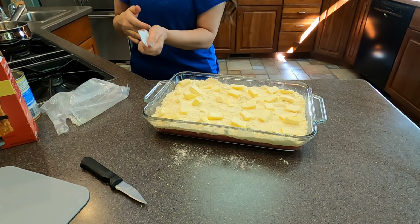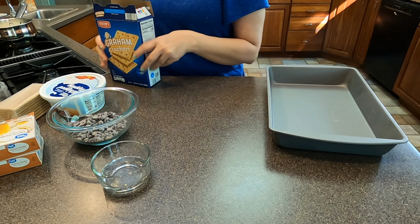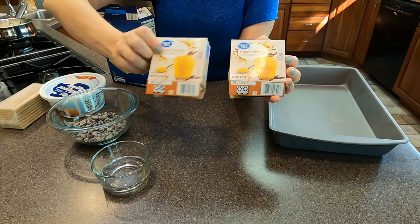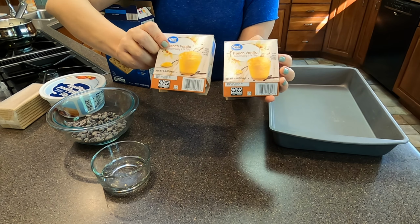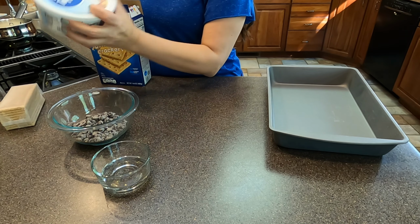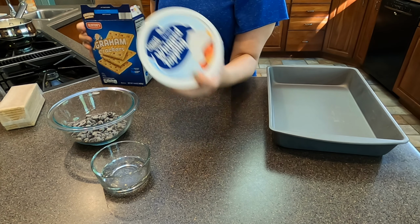And we're going to pop that in the oven. So now I'm going to get the eclair cake ready. So I've got a 9x13. We're going to use a box of graham crackers, 2 boxes of vanilla or French vanilla pudding, instant. I'm using French vanilla. And 1 container of Cool Whip.